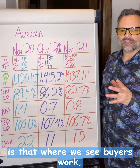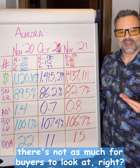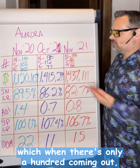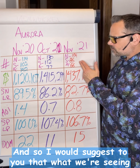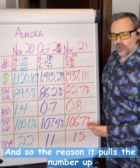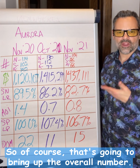So what I would offer you is that where we see buyers work, typically in markets like this, when you have less inventory coming on the market, there's not as much for buyers to look at, right? So the new listings are down by 26 houses, which when there's only 100 coming out, it makes a big dent, right? And so I would suggest to you that what we're seeing is buyers circle back to this active inventory. And so the reason it pulls the number up is because maybe those houses have been on the market for 30 days or 45 days. So of course that's going to bring up the overall number.